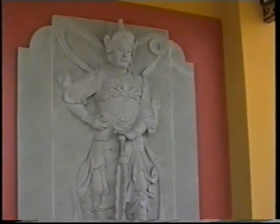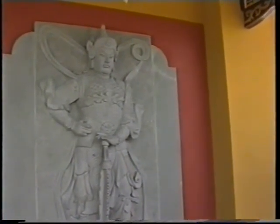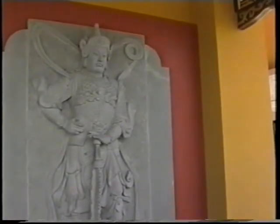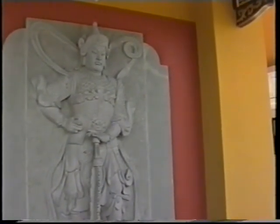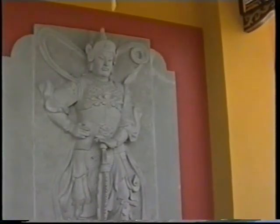A compassionate mind can make all evil spirits yield. A kind mind can be free from all the wicked ones. A happy mind can accomplish all wishes, and a generous mind can attain all prosperity.